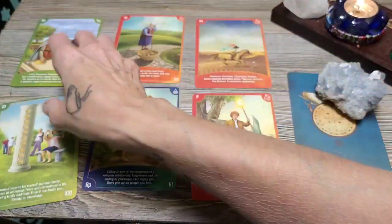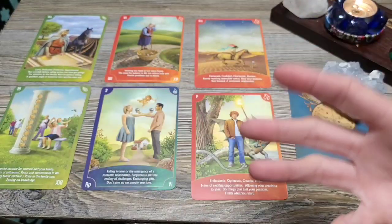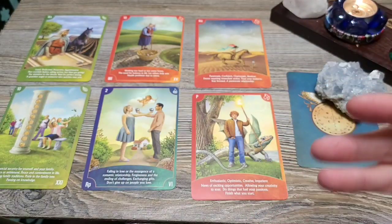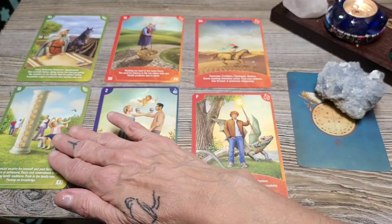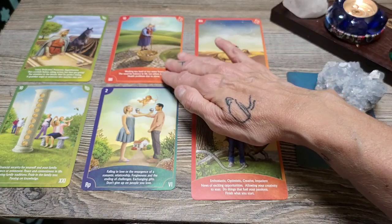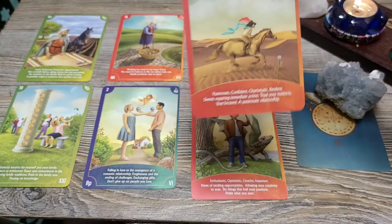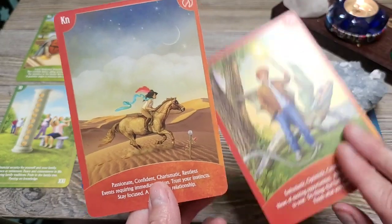So you're passing on the knowledge to others, and you're doing it in a way that will last for generations and generations. Whatever foundations you're laying down will be carried through, and it's been hard. It's been a hard, trying time, but you're almost done with that. Because then we have the Knight of Wands here with the Page of Wands.